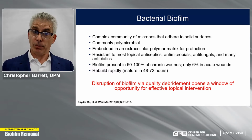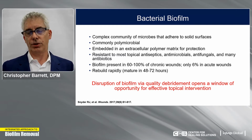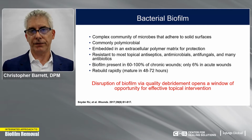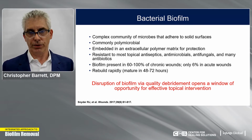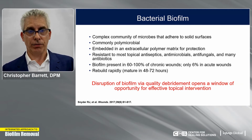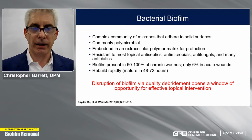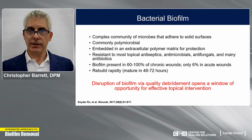Because the problem with biofilm is after you destroy the biofilm, after you destroy the matrix, it typically takes 2 to 3 days for the bacteria to reform the biofilm and become mature again. So if 80 to 100% of our chronic wounds are affected by biofilm, and they only take 2 to 3 days to reform, we know that if we see our patients more frequently, and certainly once we disrupt the biofilm, we have a window of opportunity to bring in topical intervention.